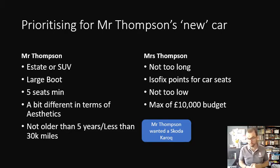Okay, what I really want is a Skoda Karoq. I think that's how you pronounce it. A friend of mine had one. I got a lift in with them. Really nice car. Okay, so from all that, I made some priorities, and actually I decided boot size was a priority because most cars will have 5 seats. That's most cars I can probably find within the budget.